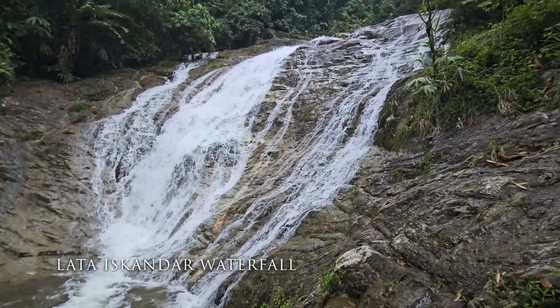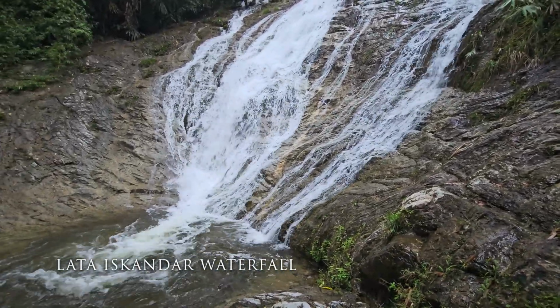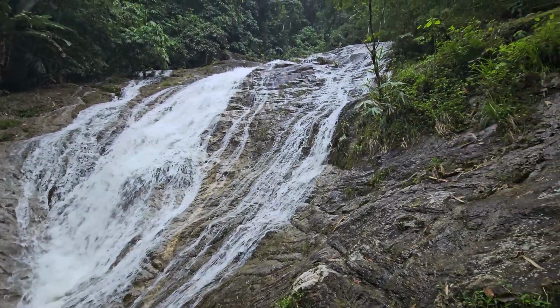Our second stop was at Lata Iskandar waterfall near Tapah. It's a decent waterfall and the surroundings are peaceful, making it a nice stop to take a break.